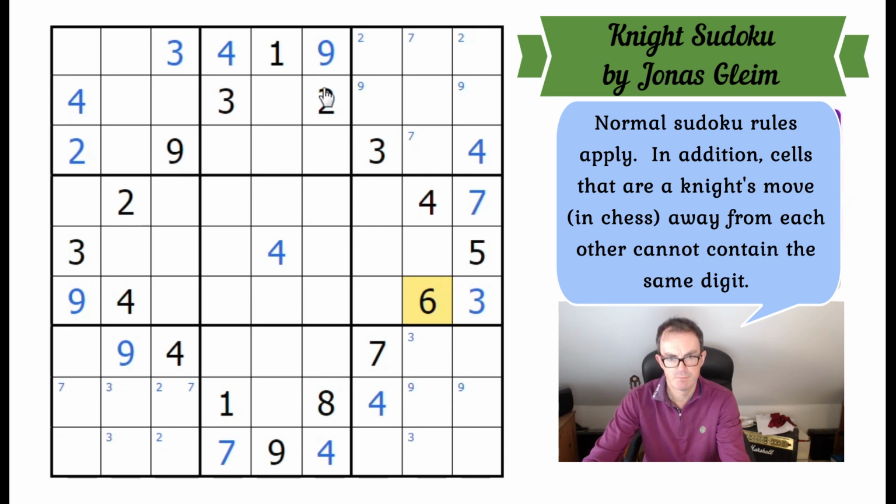Sixes. 2s, look, these 2s interact on the middle box because this can't be a 2, so there must be a 2 in one of these two squares. Therefore there's a 2 in one of those two squares. Now immediately I notice we can't have a 2 here anymore, because if I try and put a 2 here, neither of these squares could be a 2. So the 2 must be in one of those two positions. One now, those can't be a 1, that can't be a 1, so there's a 1 in one of these two squares.